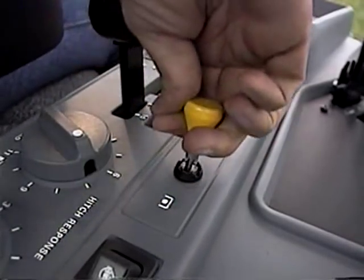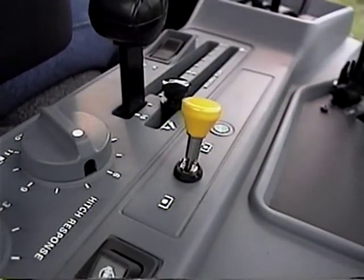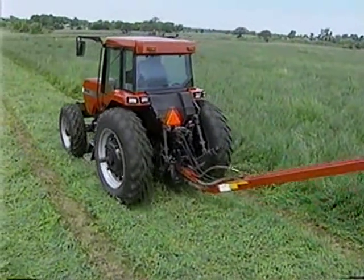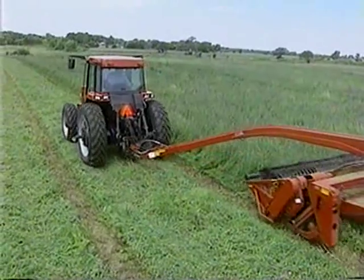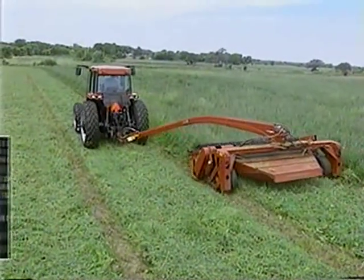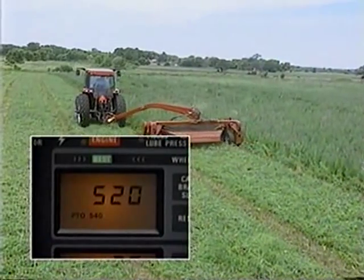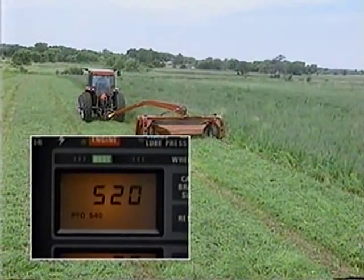The electrical engagement with automatic modulation is standard on both the dual and single shaft PTOs. This makes the system smooth and easy to operate. Not only that, but you can get true PTO speed right on the intelligent center display.